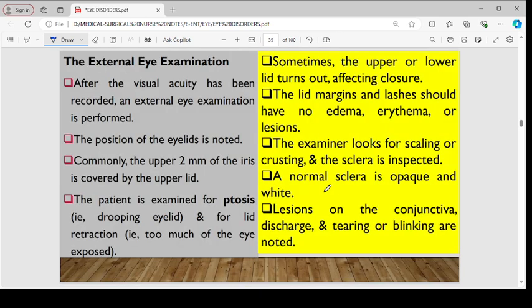So the external eye examination is normally performed after the visual acuity has been recorded. The position of the eyelids is normally noted. Commonly, the upper 2 mm of the iris is covered by the upper lid. The patient is examined for ptosis, which is the drooping of the eyelid. Lid retraction, that is too much of the eye being exposed, should be assessed. Sometimes the upper or lower lid turns out, affecting the closure.